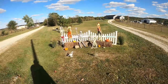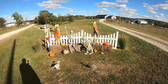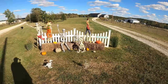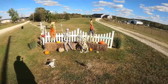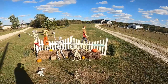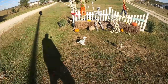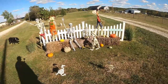Some of these pumpkins were grown here on the farm. Some of them we bought from one of the local farms around us, and we'll try to put pumpkins, like I said, some buckeyes, hedge balls, hedge apples, whatever you want to call them. And we got our scarecrows up there. We got our skeletons all kind of waving high, even our little skeleton goose and skeleton chicken. And I think we've got a cat somewhere.